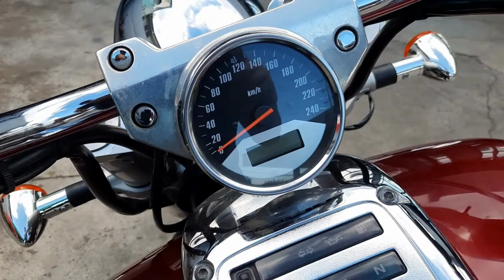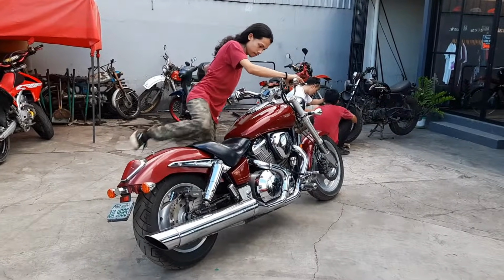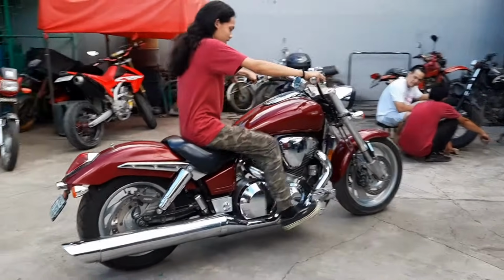For another rider size reference, here is Jerry, the fabricator at Revolt Cycles. Jerry is 5'7" tall and weighs 130 pounds.